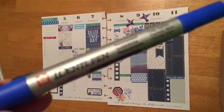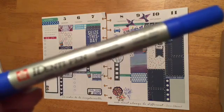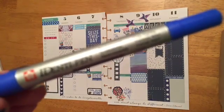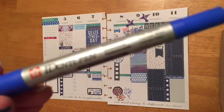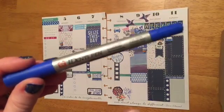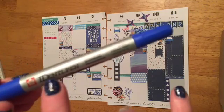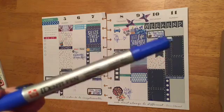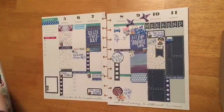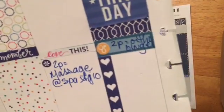Can we get that in focus? I think I've got a glare here. IdentiPen. This will write on anything. You can get them at craft stores, and they come in a pack of like 8, so many different colors. Yeah, I'm just not getting a focus on it, but it says IdentiPen. And I use that to write. It does bleed a little bit, but it was a good blue color.